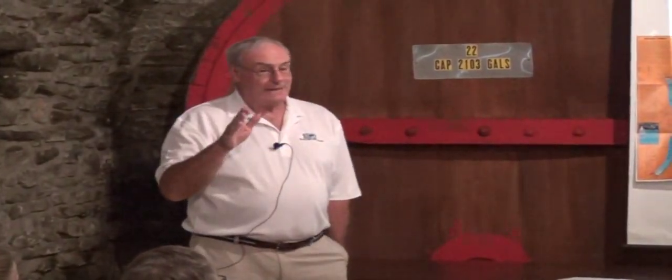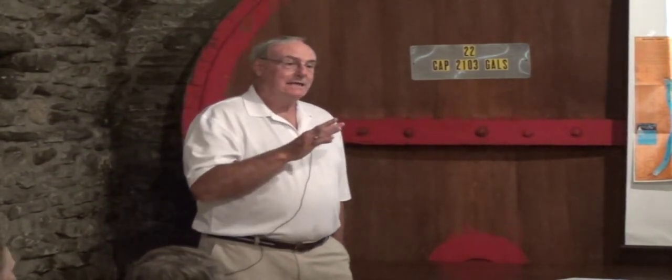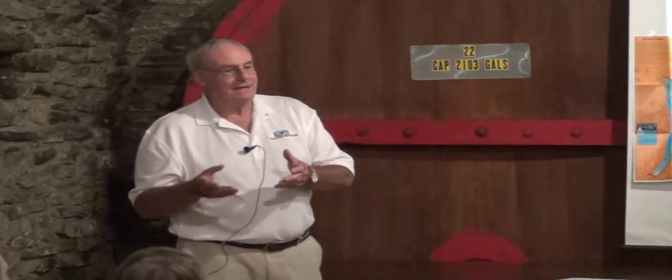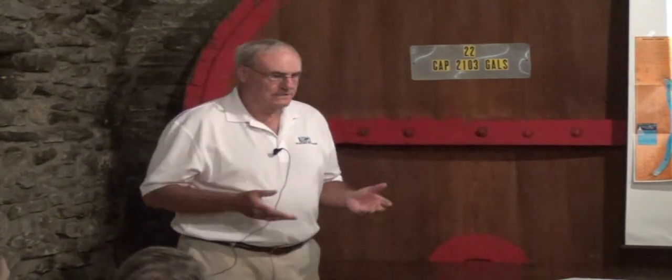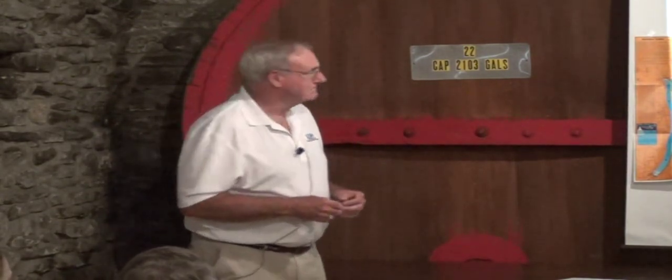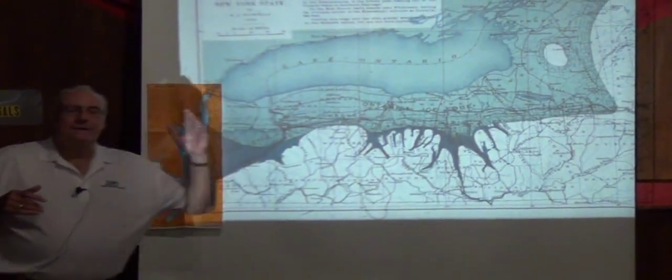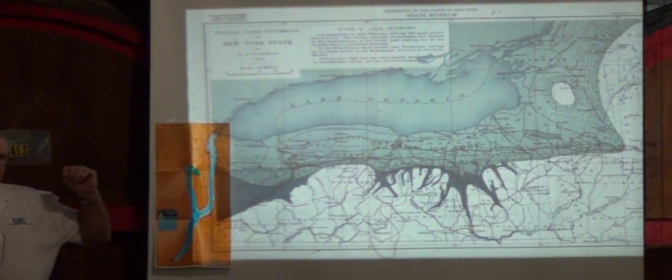Now, I know, and no disrespect to Al Gore, but we've had global warming before. We've had 4 ice ages previous. And if you have an ice age, you have to have a warming period after that ice age. So we've had global warming for billions of years. He didn't invent it. About 2 million years ago, we had our last ice age.